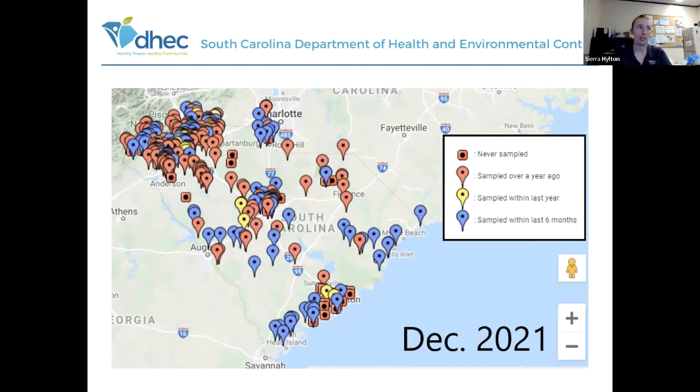So speaking of sites, this is a look at the sites that we have across South Carolina as of the end of 2021. Lots of activity in the upstate and along the coast. The blue pins are the most recently sampled, and then the red are considered historical sites. You can see that we have a lot of sites adopted, but we can always help fill in those gaps in between those pins.